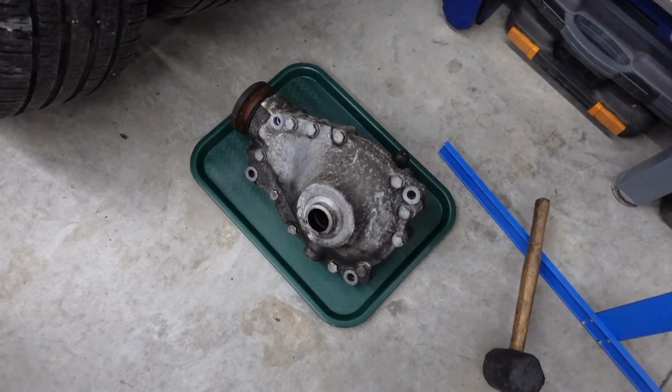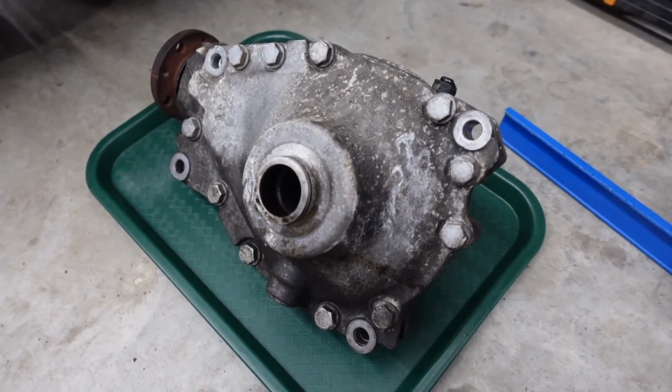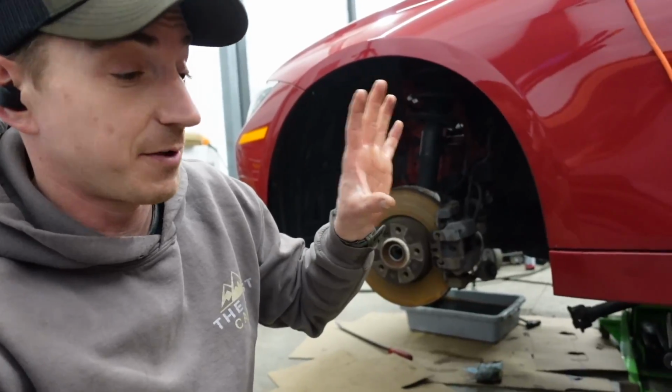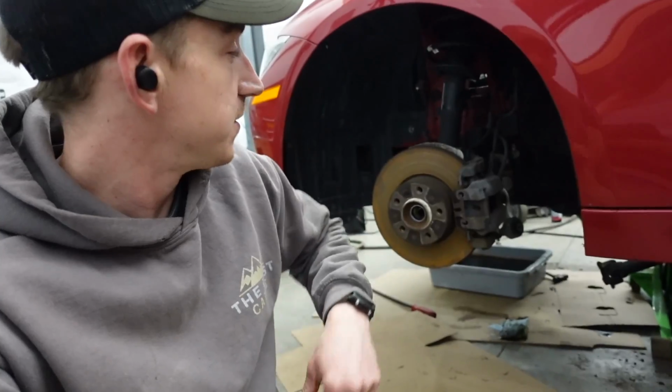So that was a little bit of a puzzle, getting the front differential out. We left the subframe in place, which doesn't really give you enough room, but we lifted the engine up high enough and did a little spinaroo, and we're able to snake it out without having a hoist. Leaving the subframe in place is kind of nice. That, and we shouldn't have to align this thing afterwards now. Win-win.